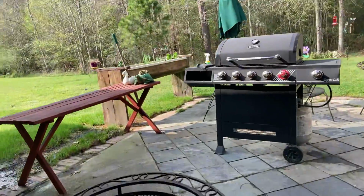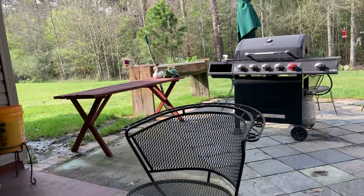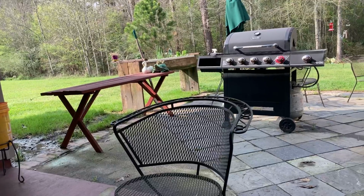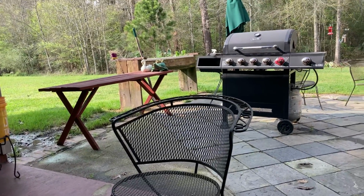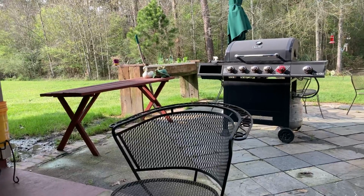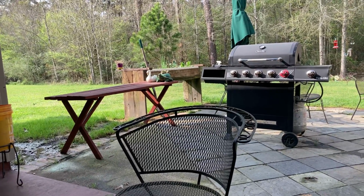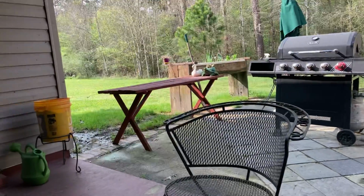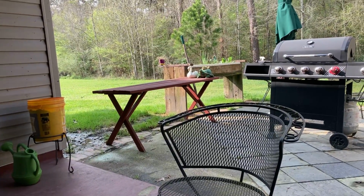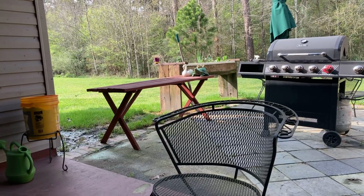But anyway, that's a more pleasant thing today. Just to show you what I've done as far as the yard. That plant container right there was built from an old A-frame that I had for the kids that they no longer use for swings. The table right here was built by his father. We brought that from his house when they separated everything.